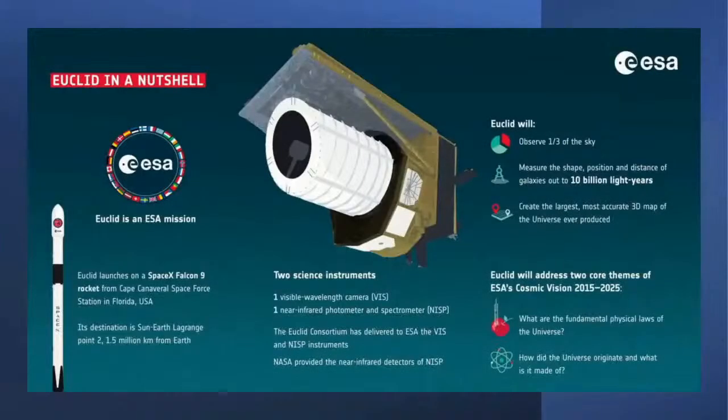Okay, more about Euclid itself. Euclid will be launched on the SpaceX Falcon 9 from Cape Canaveral Space Force Station, I believe on the 1st of July. Originally, Euclid was going to be launched on a Russian Soyuz rocket, but this was changed after the recent invasion in Eastern Europe, and the Russian launch was cancelled for that particular flight. But this is now being taken up by SpaceX.